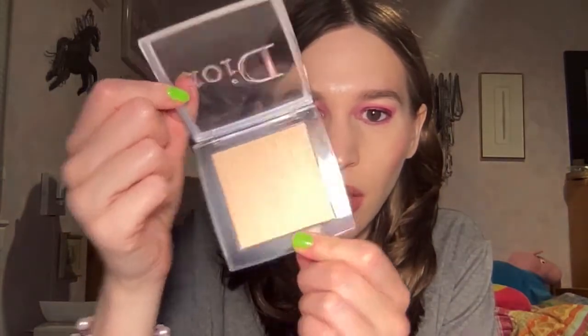And then the pressed powder that I'm going to be adding to this, that I hopefully can hit pan on by the end of this year, is the Dior Backstage Face and Body Powder No Powder in the shade Zero Neutral. I absolutely love this powder. I've made a pretty substantial dent in the middle of the powder, but I want to try and see if I can hit pan on this by the end of the year. If not, probably next year.